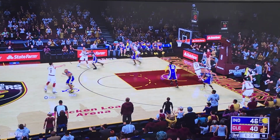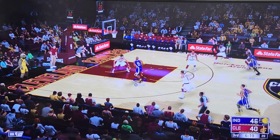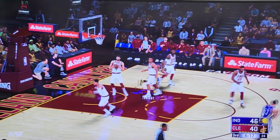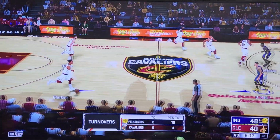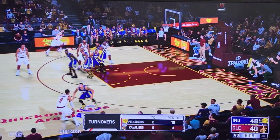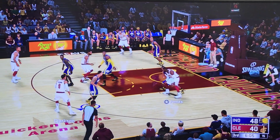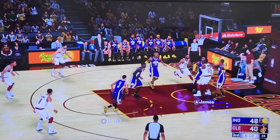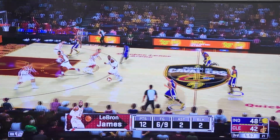Now here's one to the paint. It's deflected and stolen by Hibbert. Here's West, that's good, and it's Stevenson with the assist. Stevenson's got 3 assists tonight. Well, they missed their first 3 shots, and after that maybe they'll get some air underneath their wings a little bit. Here's LeBron, that's the 6th make from the field. He's taken 9 shots and missed but 3.